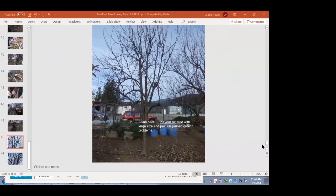Okay, so I believe I've gotten to all the questions. We wanted to talk for a little bit about, somebody had a question on bare roots. Yeah, what a bare root is, but you didn't really get to finish that description.